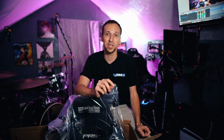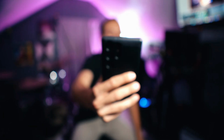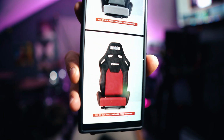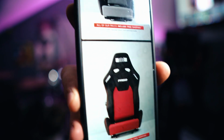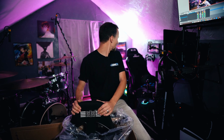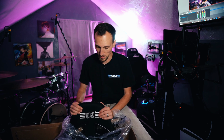Now there are two options available for this chair. Option 2 is the PRS2. It comes in red and black. Professional YouTuber here, and I'm gonna show you what the PRS2 looks like on my cell phone. It doesn't get any lazier than that, boys. Oh my. That one's like a leather feel, but man, I dig this.